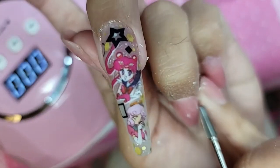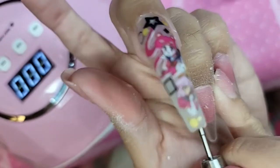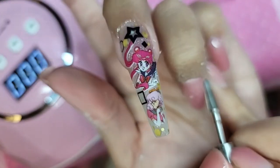Make sure you get side to side so that way she is blended for fill.